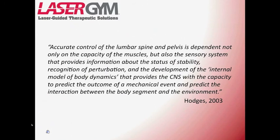Dr. Hodges, the pioneer of lumbopelvic stabilization, wrote, "Accurate control of the lumbar spine and pelvis is dependent not only on the capacity of the muscles, but also the sensory system that provides information about the status of stability, recognition of perturbation, and the development of the internal model of body dynamics that provides the CNS with the capacity to predict the outcome of a mechanical event and predict the interaction between the body segment and the environment."